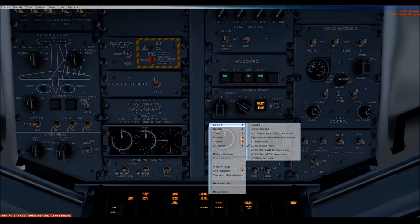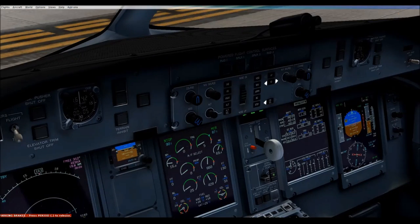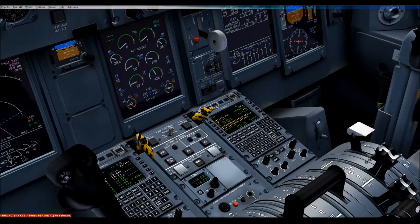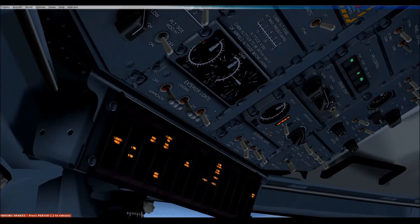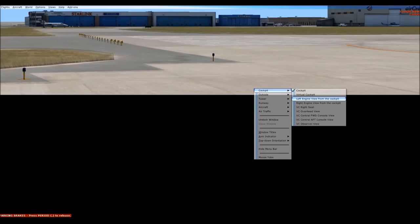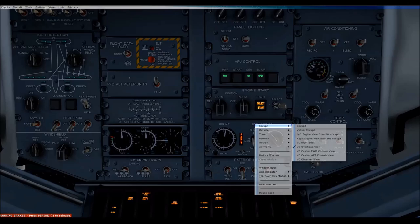And a couple other things we need to do before we take off. One of them is bleeds. So once we have another, select 30, starting feather. Now why? No, I only wanted one. Oh great. Okay. Alright. No, I want the overhead view, thank you very much. Start engine again, virtual cockpit.